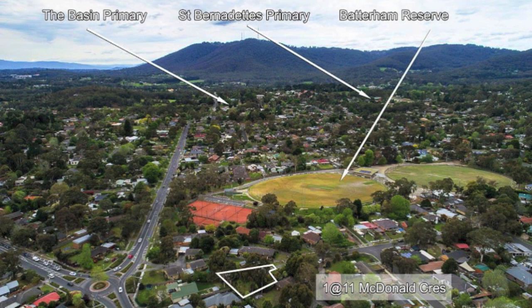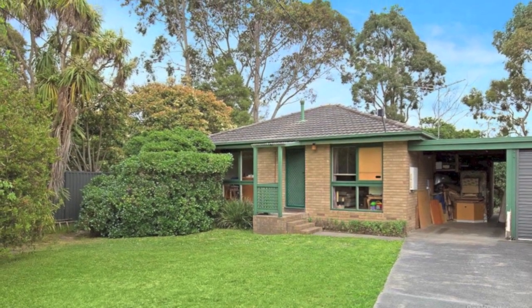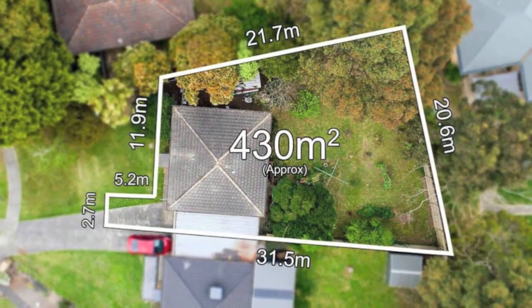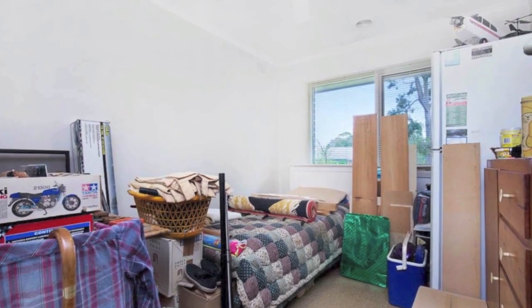In a prized court location close to all amenities, including schools, shops and transport, is this truly unique property, offering its own street frontage and one of the biggest backyards a unit could have. On a huge allotment of approximately 430 square metres, this property boasts a popular open floor plan, well-appointed kitchen, gas ducted heating, large bedrooms with built-in robes, carport and the list goes on.